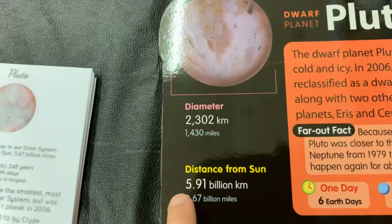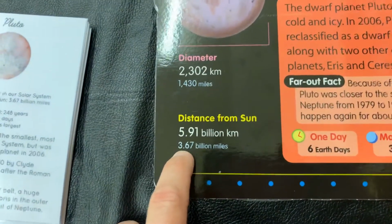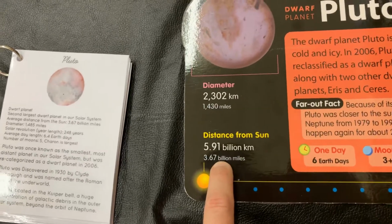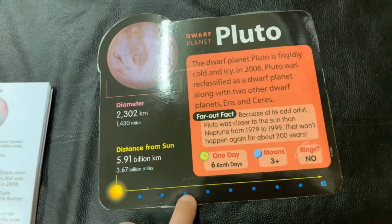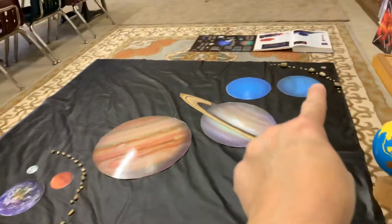All right, distance from the sun, 5.91 billion kilometers. Ugh, it's so far out there, we can't relate to these miles. 3.67 billion miles. A billion has, let's see, 1, 2, 3, 4, 5, 6, 7, 8, 9 zeros behind it. Wow. So look at this. It's way out there. It used to be considered the 9th planet, and now we have 8 legitimate planets in our solar system, and Pluto is reclassified as the dwarf.